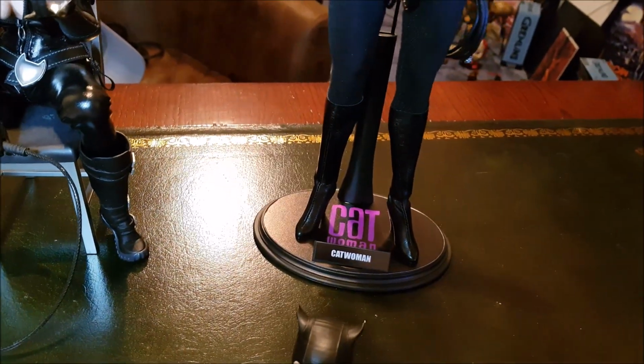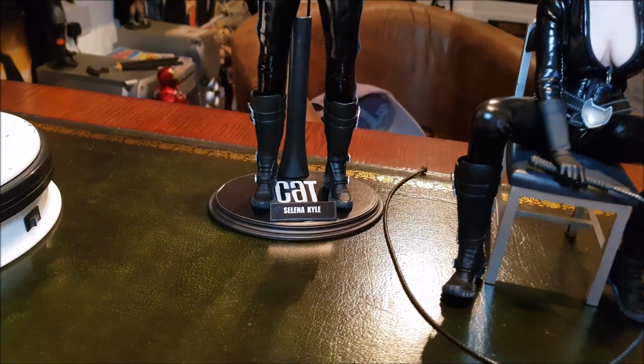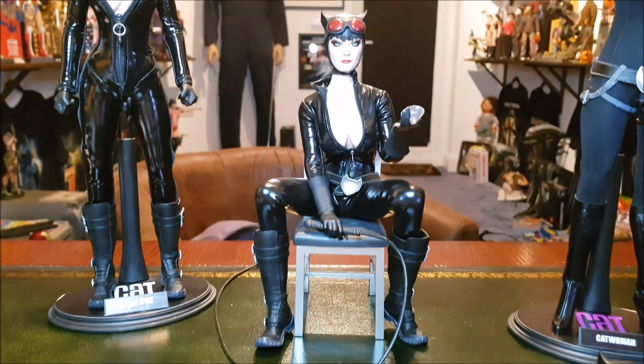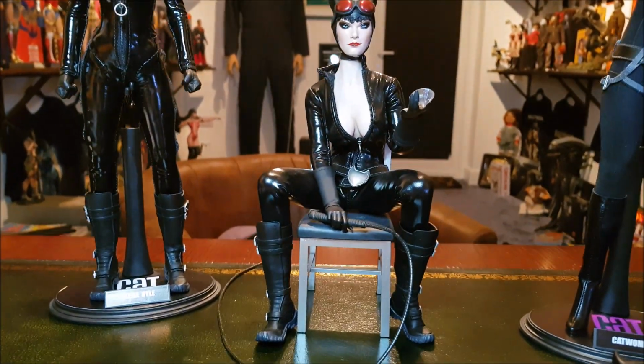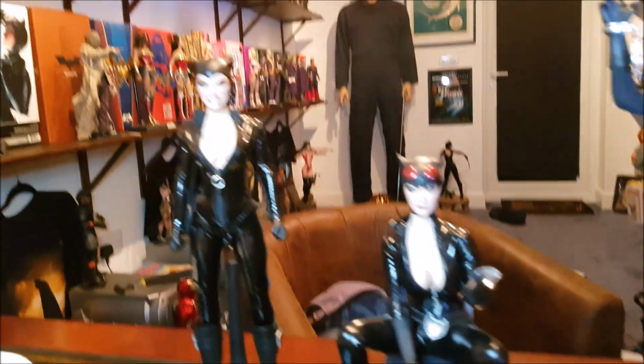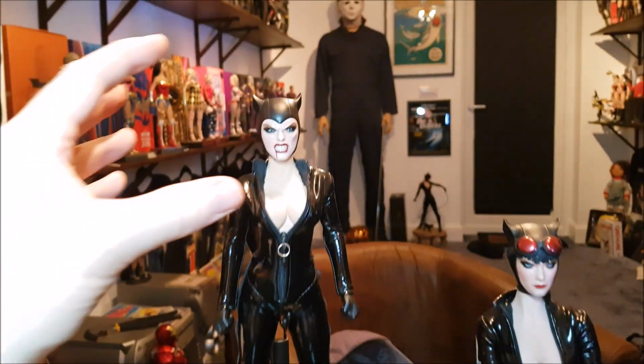I went with the Adam Hughes comic cover kind of font for the base, and there's a white version of that. That one says Selina Kyle, this one says Catwoman, and I'm using the DX11 Heath Ledger Joker by Hot Toys. His chair is the one that Catwoman is sitting on right there. So, let me give you a little close-up look at this.